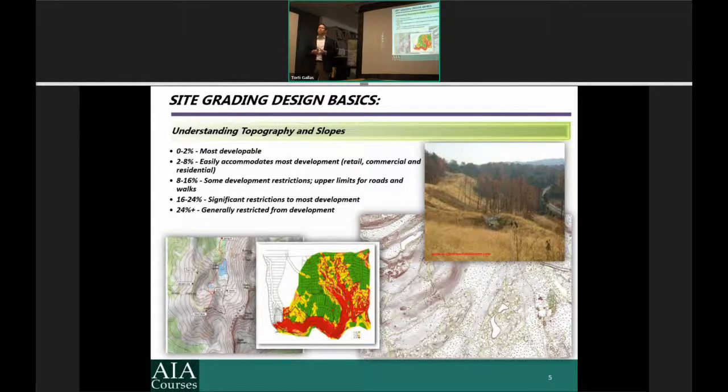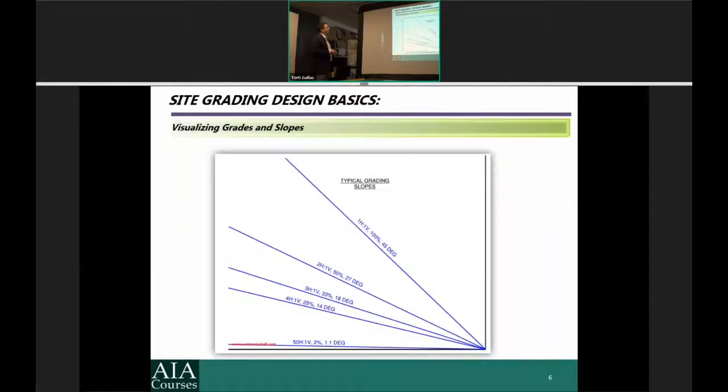You're definitely starting to spend some money out in the site world to make that site work for a building. And then over 24%, we just generally don't recommend it. Anything's possible, right? But it does come with a premium. So just something to keep in mind.